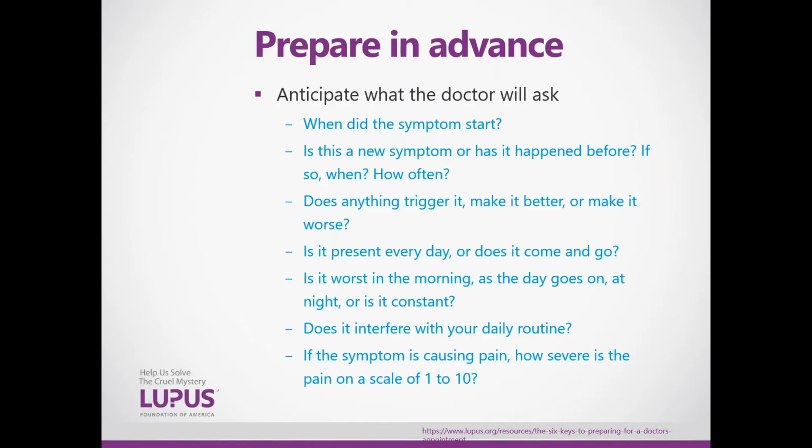So again, think about these questions and have answers prepared for them. Obviously, I think we all know these things if we're experiencing something, but sometimes we get in that room and we get rushed and it just doesn't come to the tip of our tongue quickly. But by being prepared, we'll have those answers to help give that doctor a good picture of what's going on.